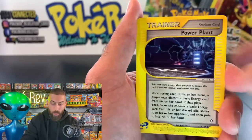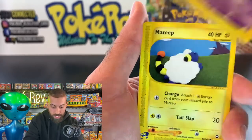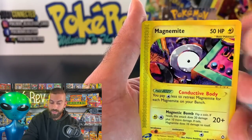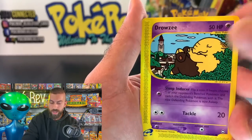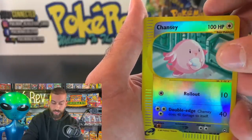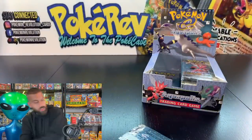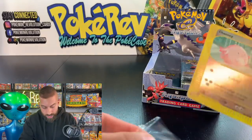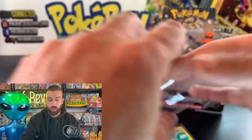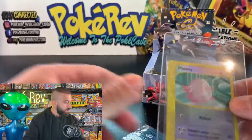Healing Berry. Power Plant. The Mime. Constantly taunting us. Constantly watching our every move. Alien, do something about that. We got a Mareep. We got a Chansey. Magnemite. Can we get our first crystal hit of the night? Chansey again in reverse. That's actually a pretty sick card for a Chansey. And a Primeape. Nice. So, no holo out of that one. No crystal out of that one. We got a nice reverse Chansey. Again, guys, the reverses are absolutely 100% worth grading. Everything in the pack is worth grading. Like 100% everything. So, Chansey going in for Dallas R.